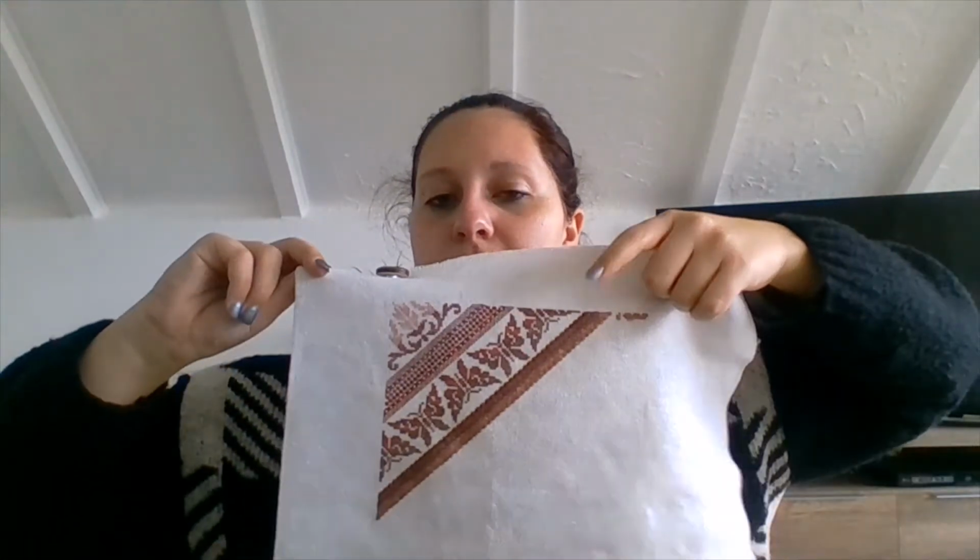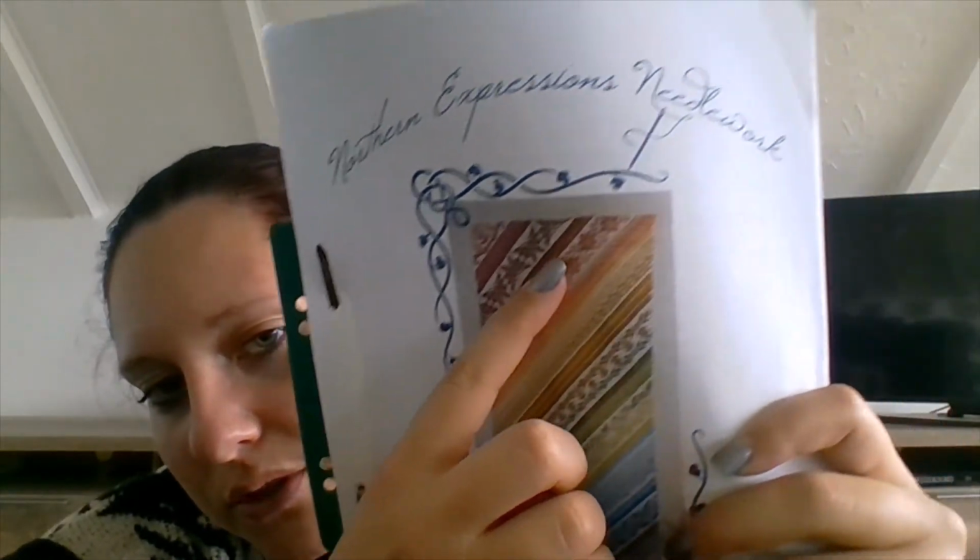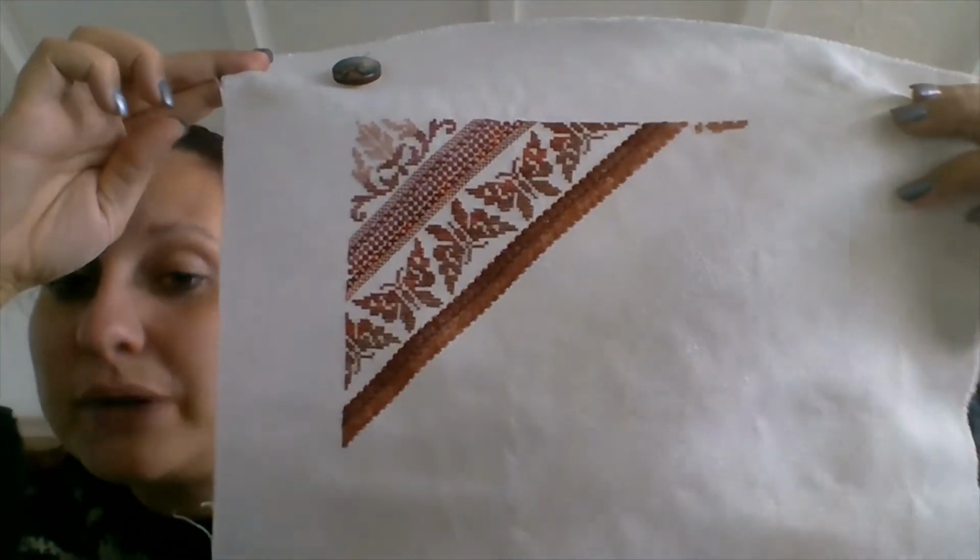And this is where I'm at right now. As I said, band number 4 is finished. I had still some thread left after I finished the band down here, so I started with band number 5, which is another cross stitch band. And it's going to be this band with those flowers. So that's what I started on, with a really short length of thread. But yeah, here it is. Really happy.